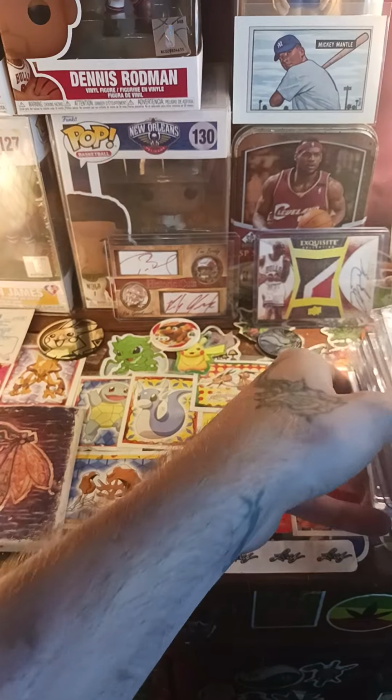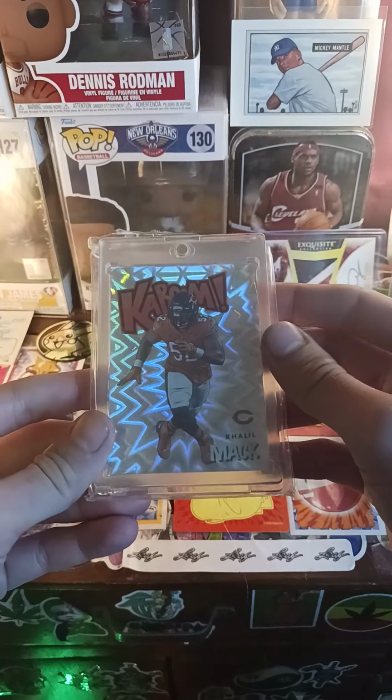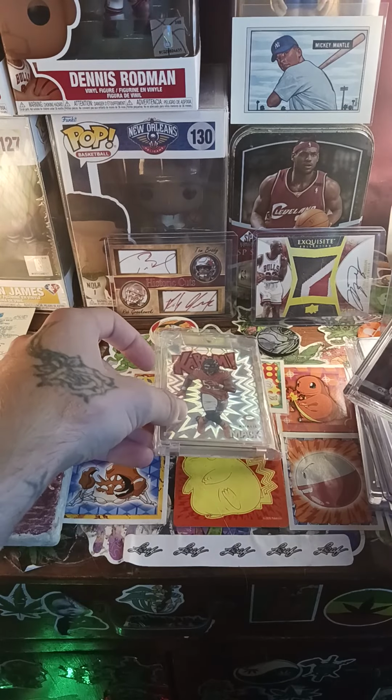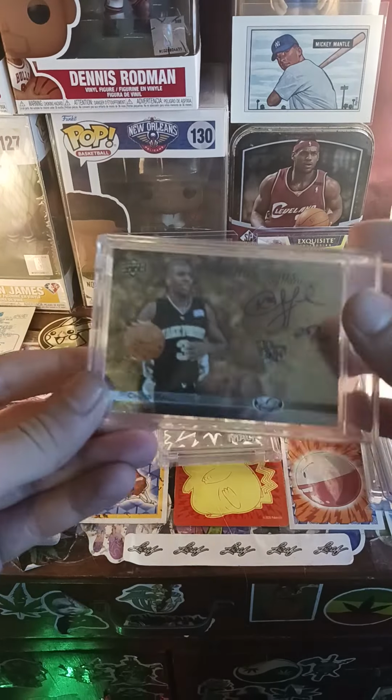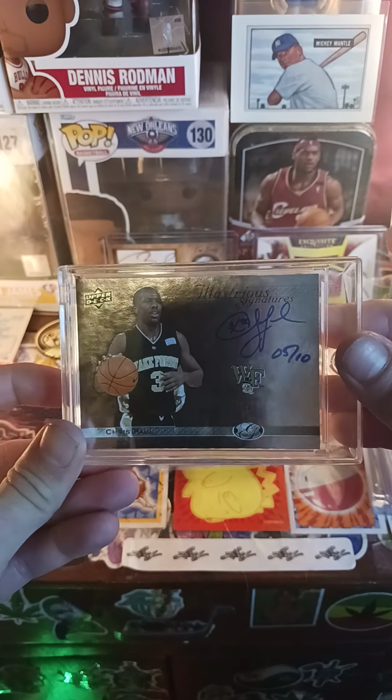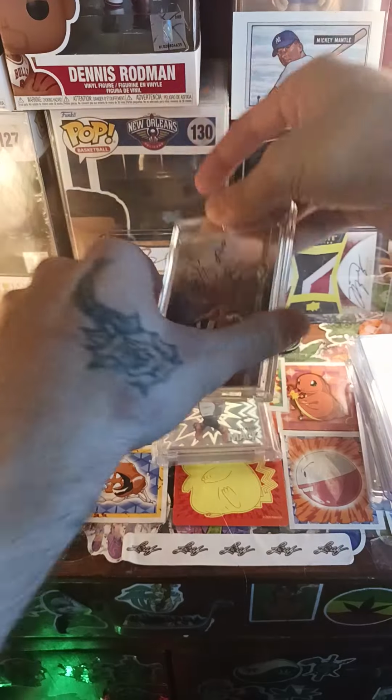All right, so Kaboom, Khalil Mack. I'll be grading a lot of Kabooms. I don't have any Kabooms graded right now. Chris Paul, 5 out of 10. Now without the glare, you guys can get a good look at that. Sweet card.